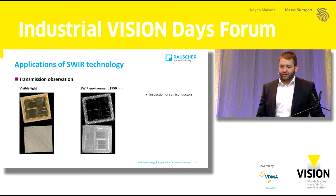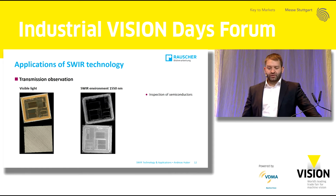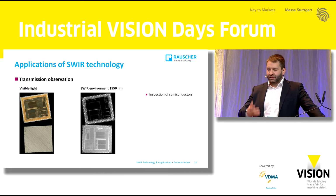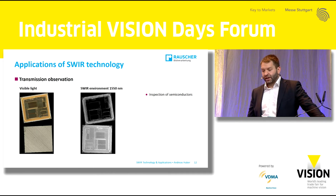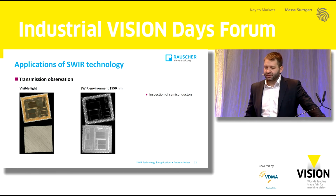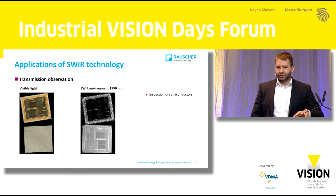Then you can also do some transmission observation. You see two pictures of a semiconductor. In the visible light, you can't see through the silicon, but on the right side, silicon becomes transparent at 1550 nanometers. And so you can check whether this semiconductor is good, is every pin there, is the pin in the right place, and you can do a check when it's assembled.